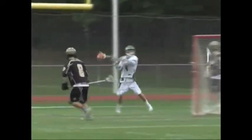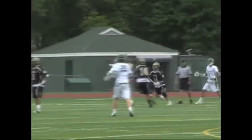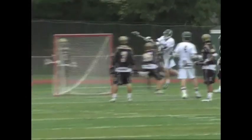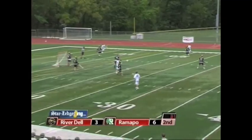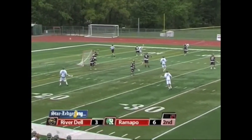There's the lull them, wasted X, and then the stick fake by Krupp. This is an elite maneuver. They lull them to sleep, the pass across, good catch from Krupp coming through. Oh, O'Connor's just beaten. That's a great little stick fake from Krupp. To go here in the first half, 6-3 Ramapo.